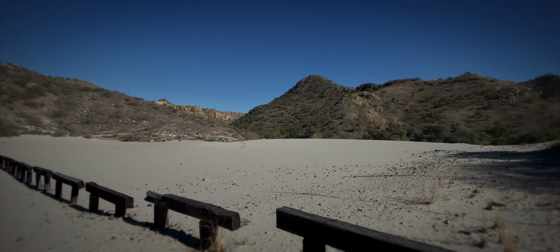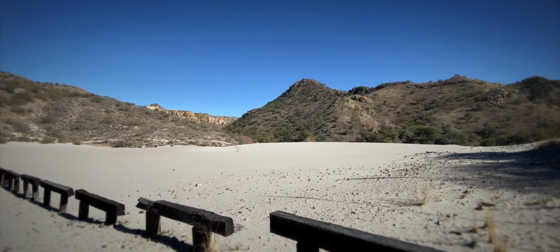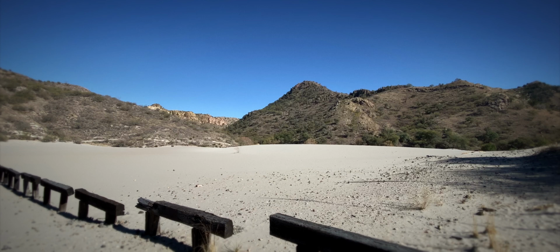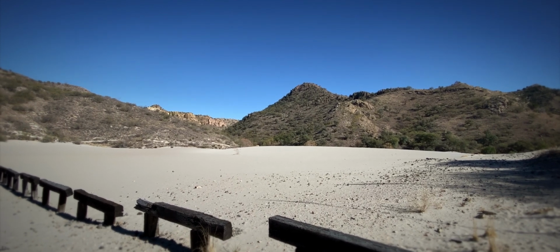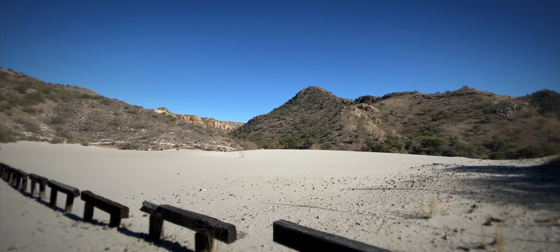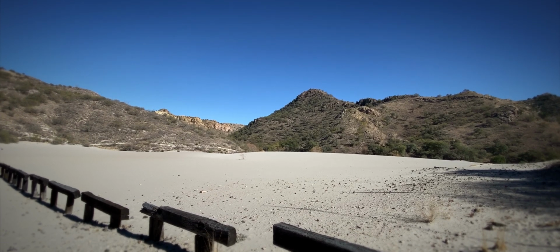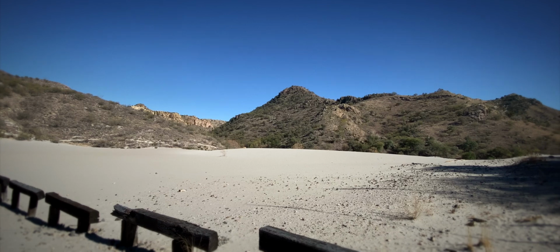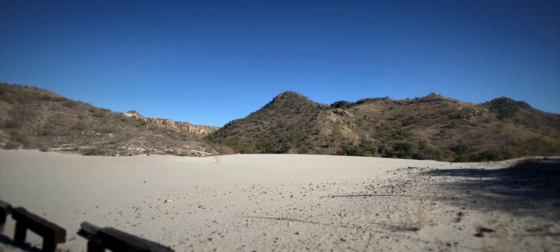So this vast sea of sand before us is filling what used to be a canyon. There was a homestead. People were living down here in the canyon far back about 1931. And they were told they needed to move because the mining company was going to start filling this area up. So there's supposed to be another lake and stream on the other side.